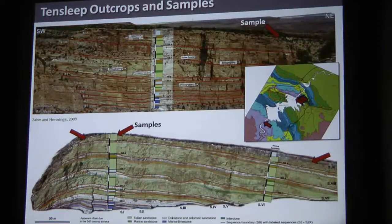So I'm going to talk about fractures and how folding has sort of changed the Tensleep and dominated the fracture characteristics. And I also want to talk about how the rocks have mechanically changed as a function of that folding. So we can compare the undeformed to the deformed as kind of a controlled experiment. And then these arrows represent places where large samples were collected that we used for our analysis.